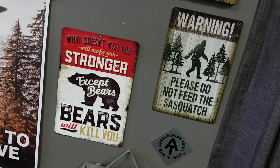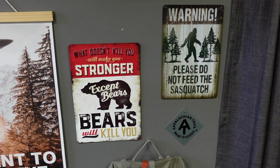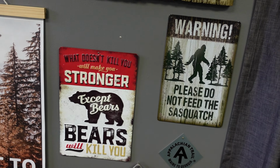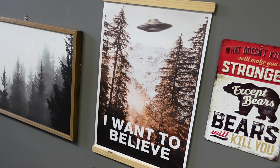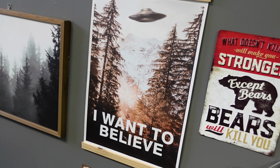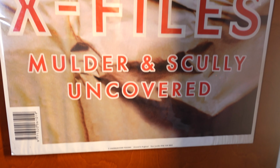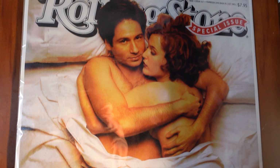I got some of those little kitschy, cheesy outdoors signs you find in tourist shops when you go anywhere. Got a Bigfoot one, I got a bears will eat you kind of joke one, which is whatever. And then behind me here, I got my favorite television show of all time. I got the X-Files I Want to Believe poster. I know you can't literally see any of it right here, but I really am a huge X-Files fan. At my home studio as well, where I do some of the episodes, there's also a giant X-Files poster in the background of the door. If you've ever wanted to know what that was hanging on the door, I don't know where that came from either, but it's pretty awesome.